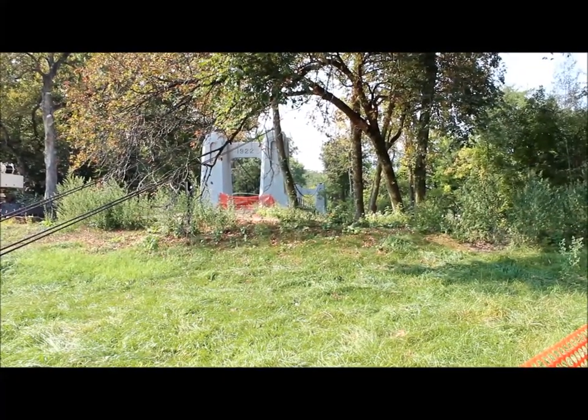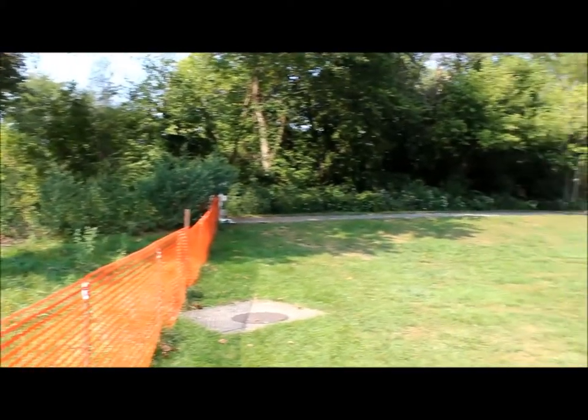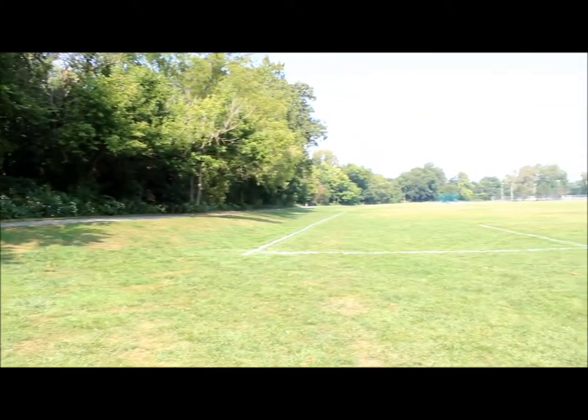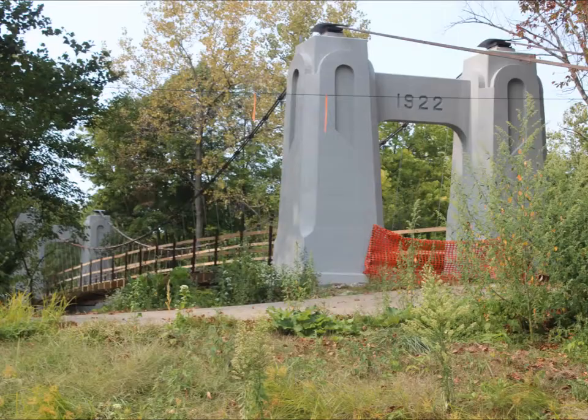One of the things I'd like to show you is how far back this bridge is from Broad Street. So we're going to pan to the right here and head towards Broad Street on Wolfe Park side of the suspension bridge. And Broad Street is approximately where that tree line is. To the left is all Alum Creek trails.